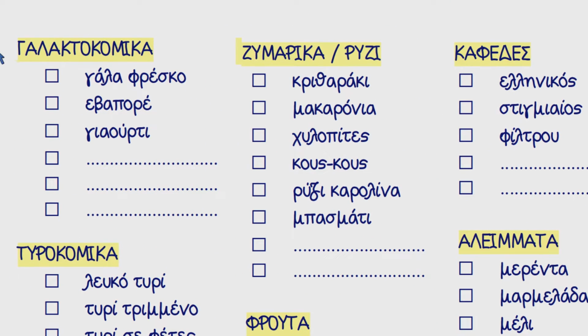Starting over here, we have γαλακτοκομικά. Γαλακτοκομικά, that's dairy. Γάλα fresco, fresh milk. Evapore is evaporated milk. Γάλα evapore. Yaourti is yogurt. Yaourti.